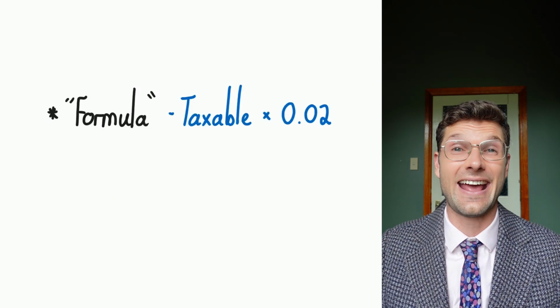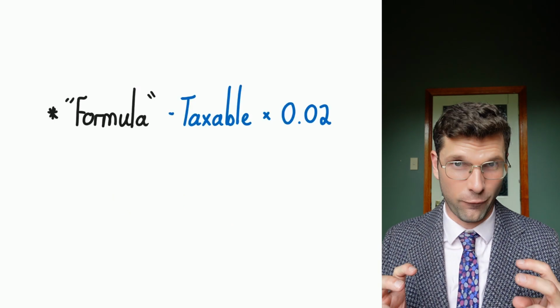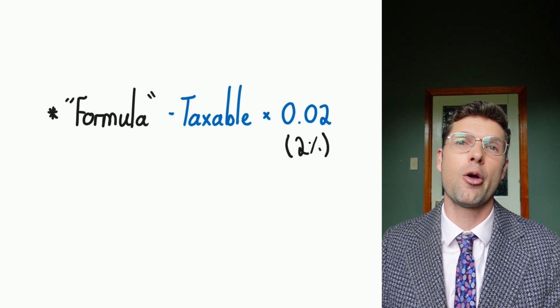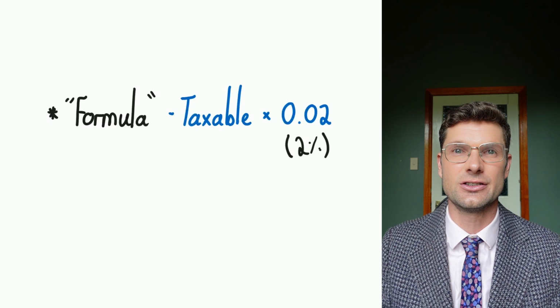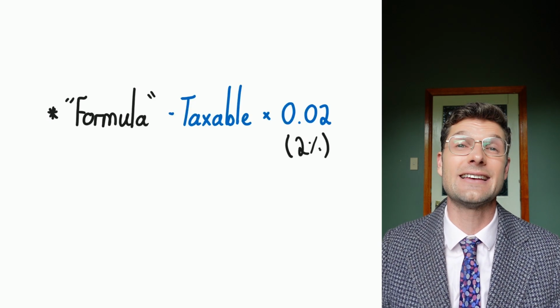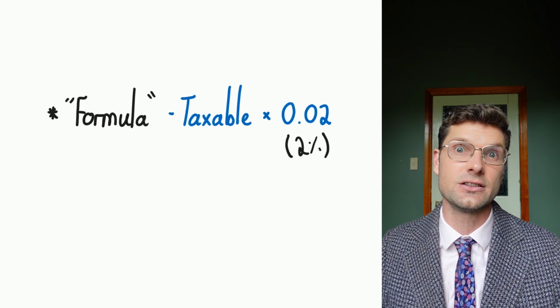Because of this, working it out is unbelievably easy. The formula is just your taxable income multiplied by 2% or 0.02. That's all you've got to do. And then you have to add this number onto your tax to make sure we're taking out all of the money that does go to the government.